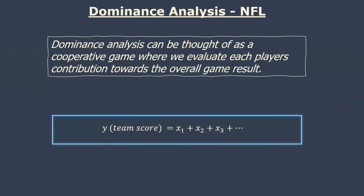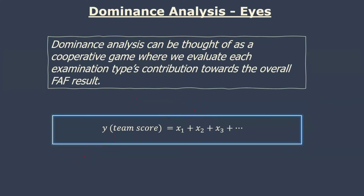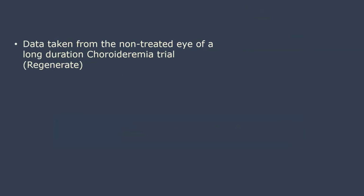So, dominance analysis can be thought of as a cooperative game where we evaluate each player's contribution towards the overall game result. We can subtly change it: dominance analysis can be thought of as a cooperative game where we evaluate each examination type's contribution towards the overall fundus autofluorescence result. So we can apply the same principle, instead of in the NFL, to eyes: put fundus autofluorescence on the y-axis and all the functional measures on the x-axis and compare one with the other. This is exactly what I did.